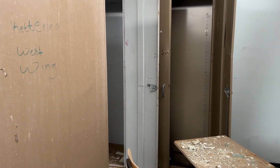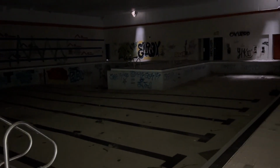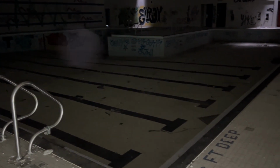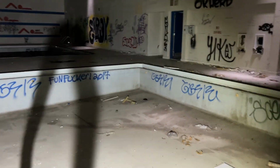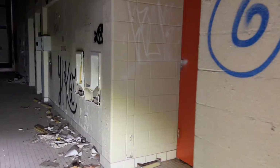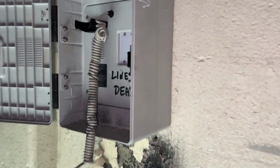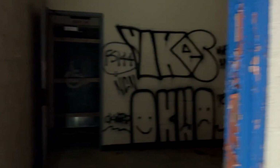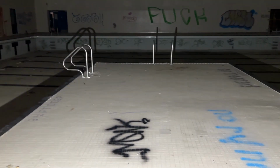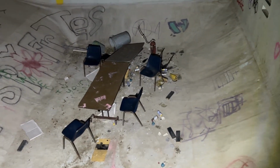The west wing of the school was built in 1969. More classrooms and a unique swimming pool were built in 1975. Interesting shape. Oh, the deep end's way over there in the corner. No running. Pool phone. Set up their own little band classroom down there.